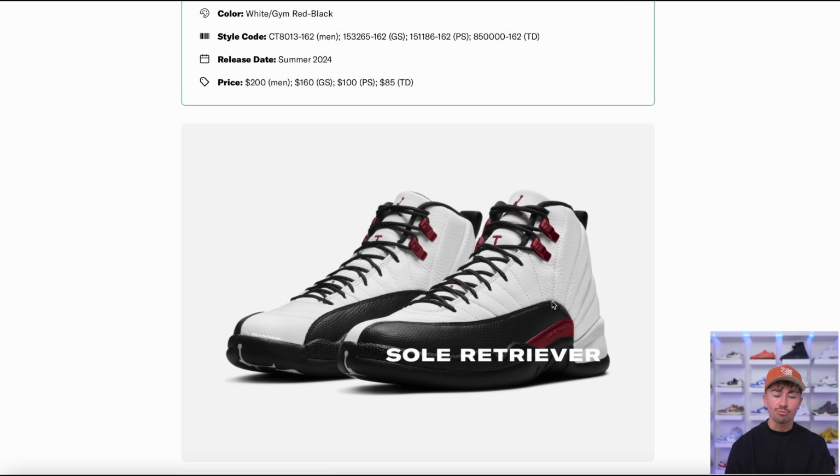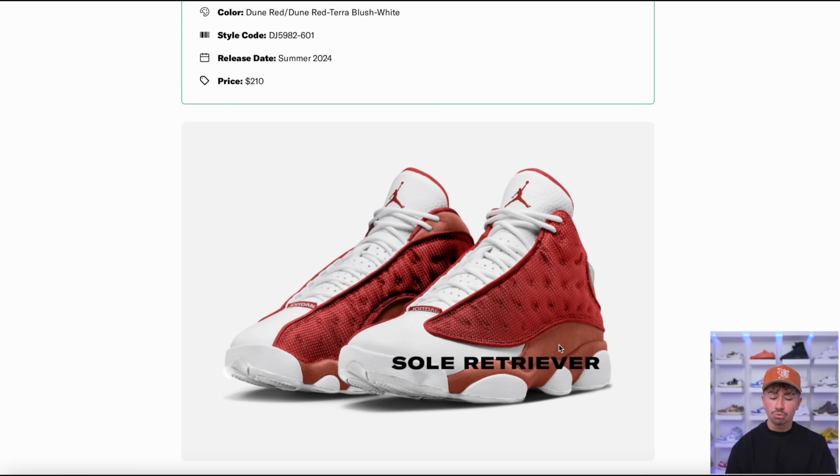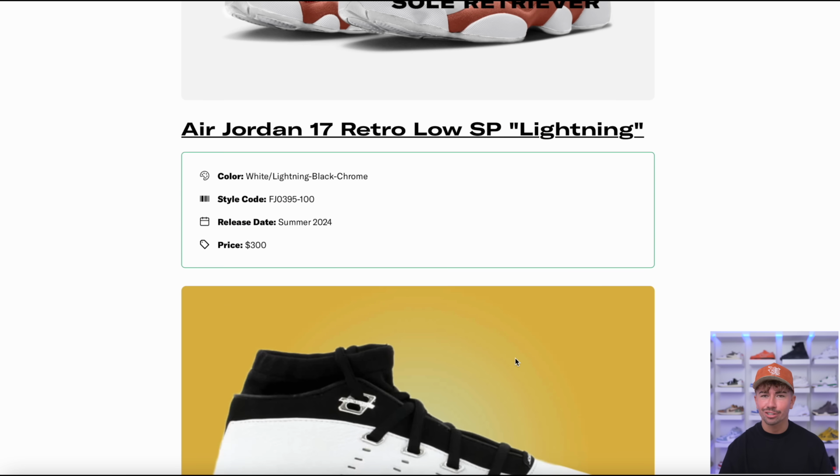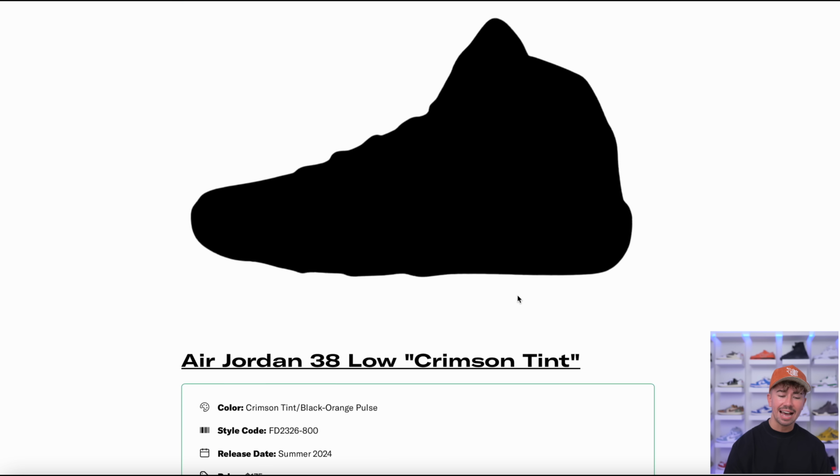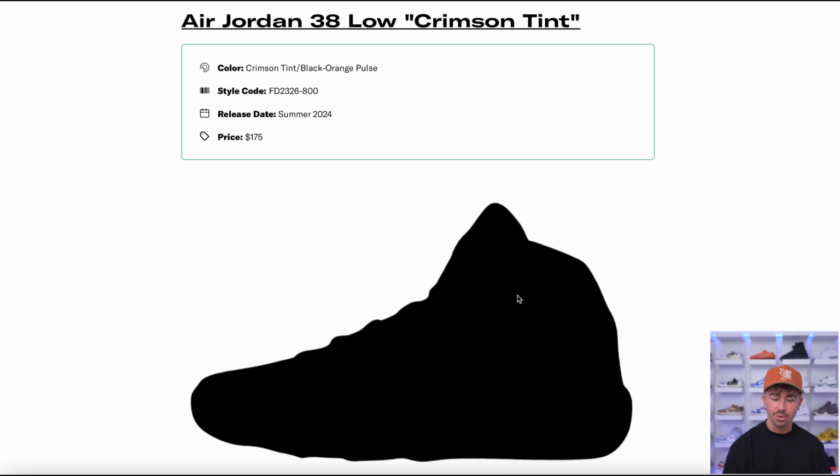We've got a pair of 12s, the Red Taxis. 13s, the Dune Red. I imagine this mock-up is actually relatively accurate in terms of the Dune Red color, a little bit more toned down, not so saturated. Air Jordan 17 Low Lightning colorway. Air Jordan 38 Low, the metallic gold and black. They didn't even bother doing a mock-up for this one.